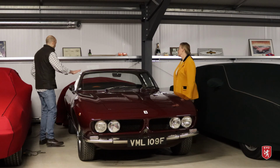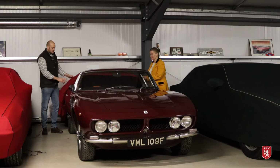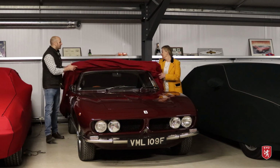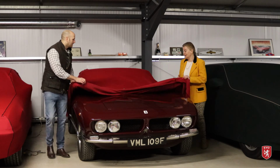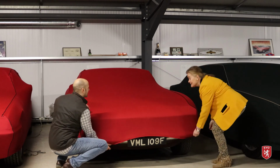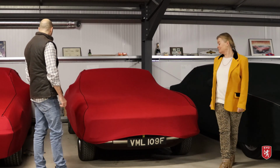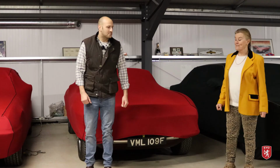Okay. Well, we'll put this one back to bed. I can see the chrome work, and it's all the original. It's all in very good condition. Yes. We were lucky. She came to us in pretty good nick. And we maintained her because we've had her for quite a long time. Okay. Well, let's move on to the next one.